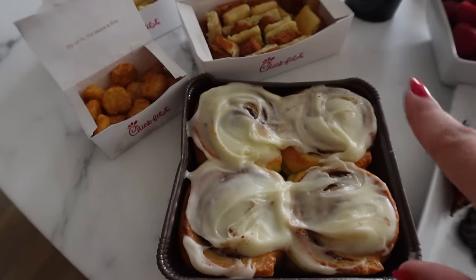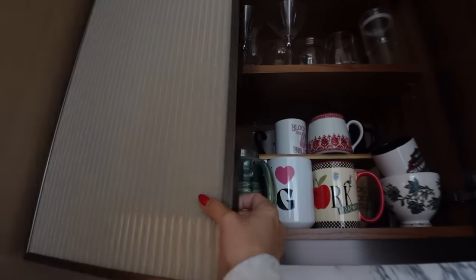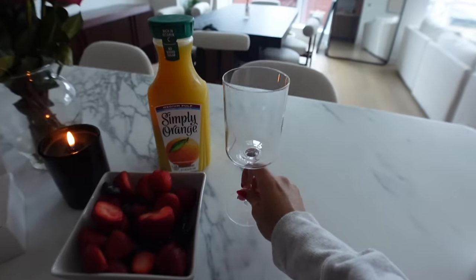I just heated up cinnamon rolls, orange juice. I need to get some glasses out. I think they're gonna have mimosas. I think all of my champagne flutes have just broken throughout the years. But I'll put a glass out for myself in case I wanna have some orange juice.